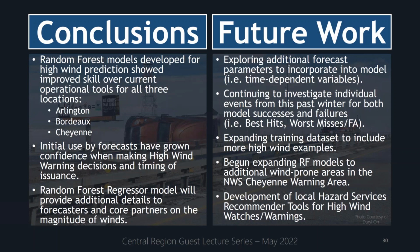So that's something we've been investigating, many events to try and identify those best hits, worst misses, FARs, to help communicate that information to our other forecasters in the office, when it might be good to use, not so good to use, but also identify ways that we can improve the model, adding certain new parameters to the model. And other things, we started expanding to additional wind-prone locations across our area, as well as Chris mentioned GFE tools that could be used in the future, or even a hazard service recommender tool using this model output to recommend watches and warnings for high winds in the area.